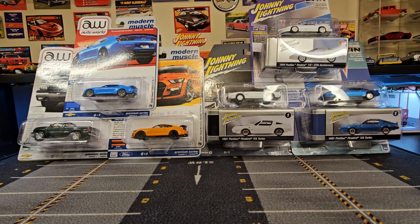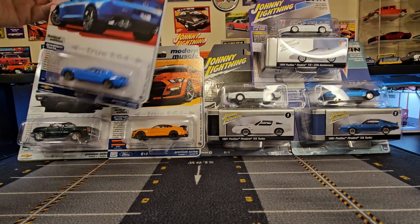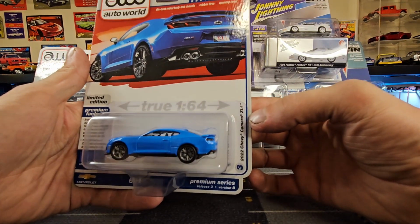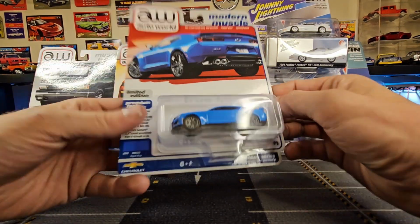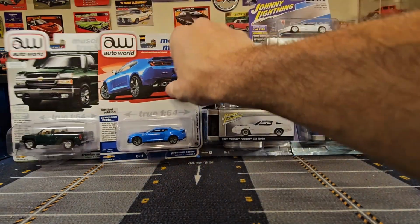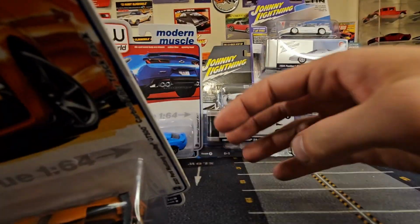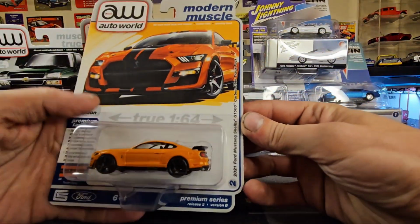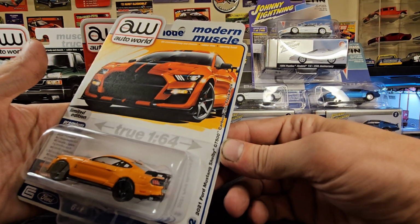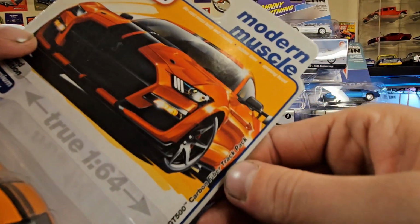But for today, we've got some really cool stuff to check out. Some really nice cars here. We've got stuff from AutoWorld. We've got the 2022 Chevy Camaro ZL1 in a really cool blue. We've got the ZL1's competitor. Ooh, I'm gonna throw it at you. So excited. The 2021 Ford Mustang Shelby GT500 carbon fiber track pack.